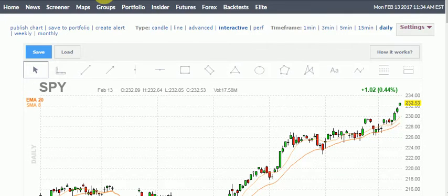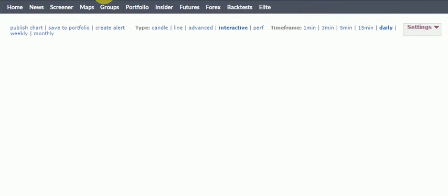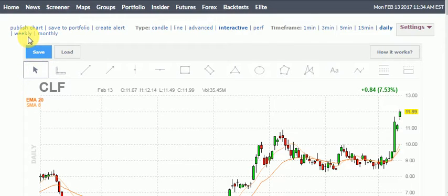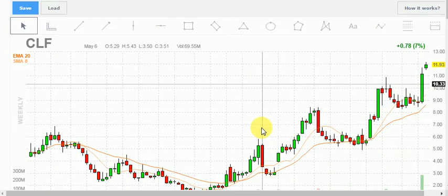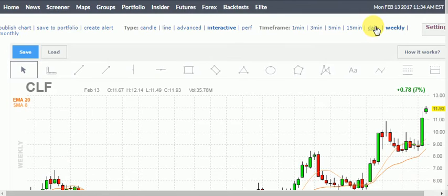Now, coming back to the names that I traded today, first name CLF, Cliffs Natural Resources. That's actually the only name I traded. CLF gapped up today. Had a strong week yesterday, right? Now, what I want to really look at is the weekly chart. This one actually doesn't show you the whole picture, but if you look at the daily chart, let's just look at the daily chart, right?